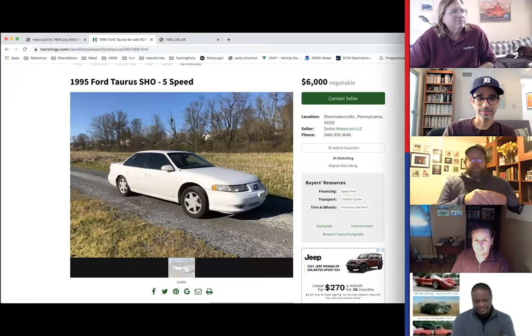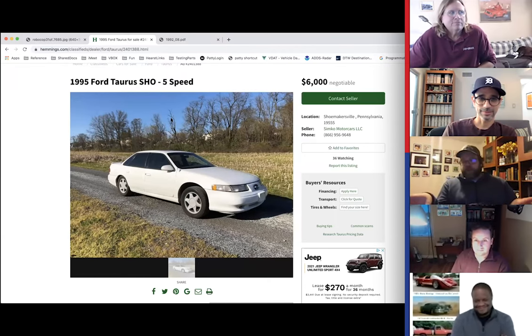I'm as young as you can be to be a Gen Xer. Everybody had a Taurus wagon. Tony's a few years older than me, but Tony, you probably never rode in a Taurus wagon as a kid, right? Oh yeah. Oh, you did? Oh, okay. Well, then, never mind.